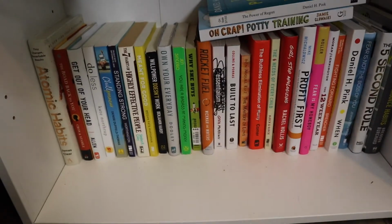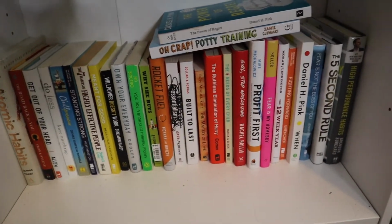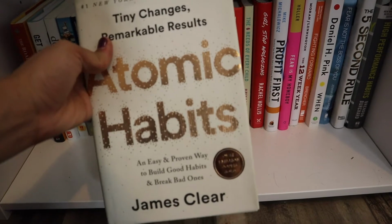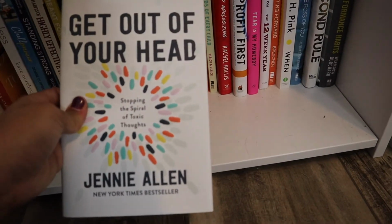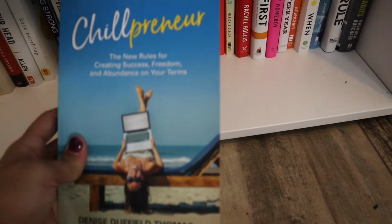This last shelf down here in the first stack is my professional development, personal development shelf, and so let's talk about these. I have Atomic Habits by James Clear. The Road Back to You by Ian Morgan Cron. This is an Enneagram book because I'm obsessed with the Enneagram. Get Out of Your Head by Jenny Allen. Do Less by Kate Northrup. Chillpreneur by Denise Duffy Thomas.